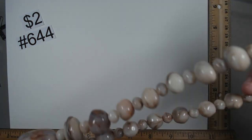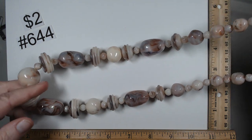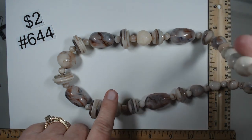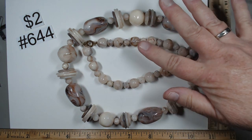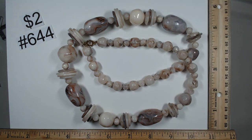29.5 inches of acrylic goodness. This necklace has beautiful neutrals. And then all of a sudden we have some little bit darker veining here on these larger beads. This piece really is a stunning statement piece, and it would make a great layering piece. I want to find a good home for it. Gonna ask $2. Item 644.